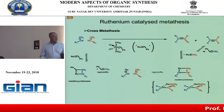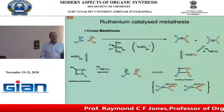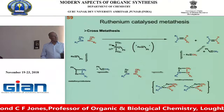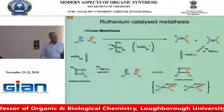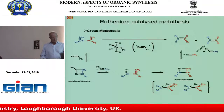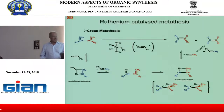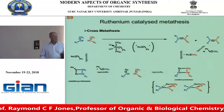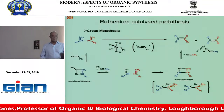So most people nowadays would actually first try Grubbs' second generation catalyst, because that's a good compromise. They're all commercially available now if you've got the money, and the Grubbs second generation is reactive enough to do most things, and there are not many things it fails with. Whereas with the first generation one, there are more examples where it's not reactive enough.